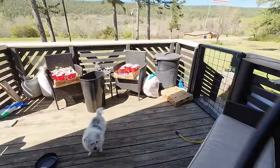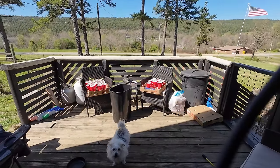Look how windy it is, man. Got my plants out. They're doing all right.